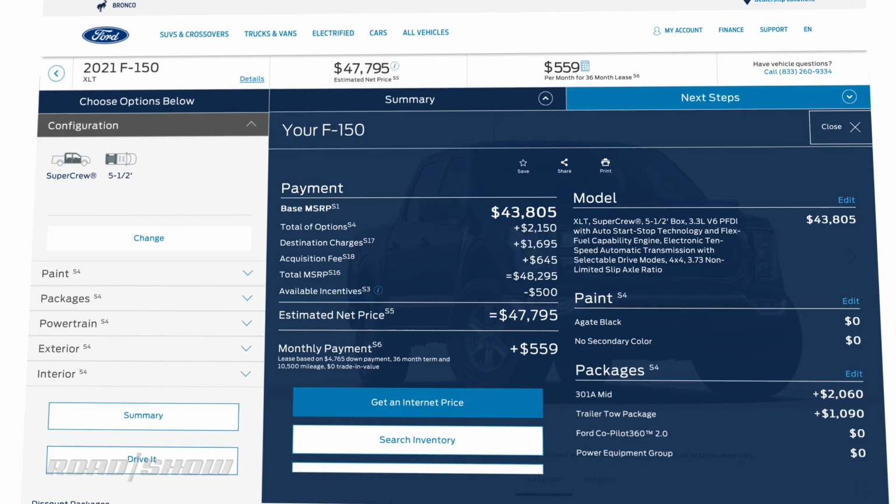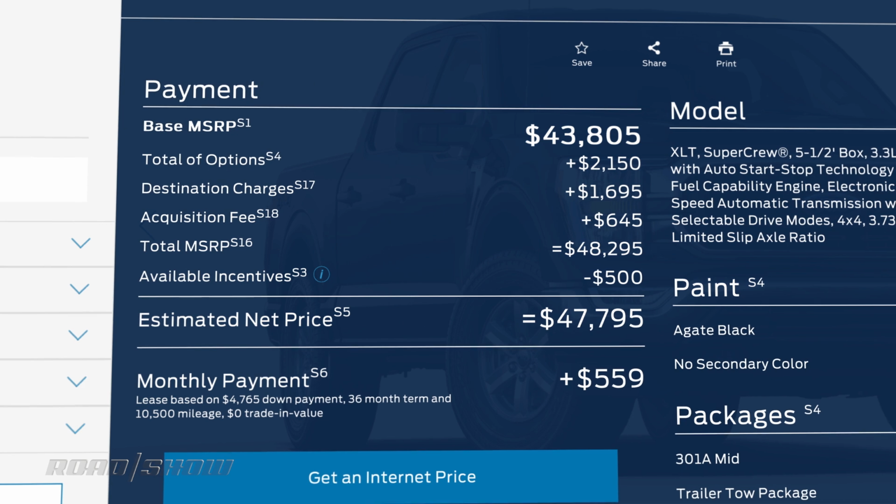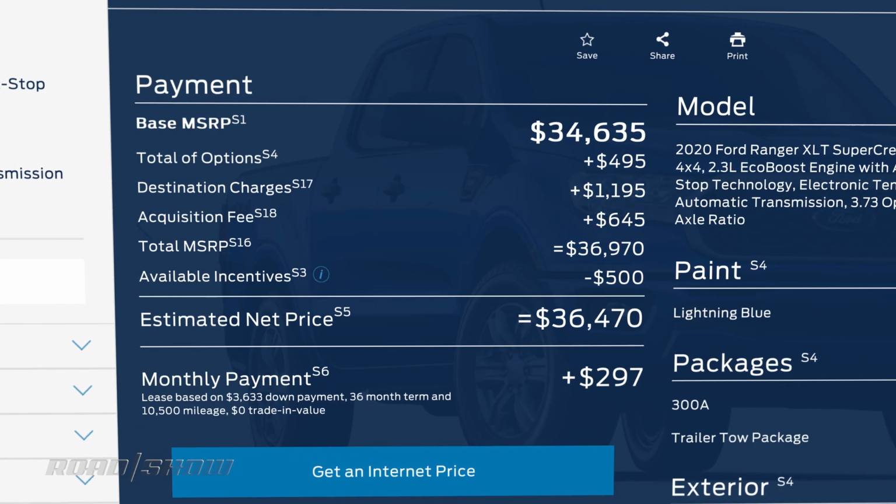My total price for the F-150 here is $48,295, including destination and fees. The Ranger comes in at $36,970, including destination and fees.